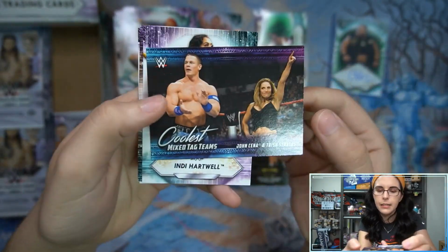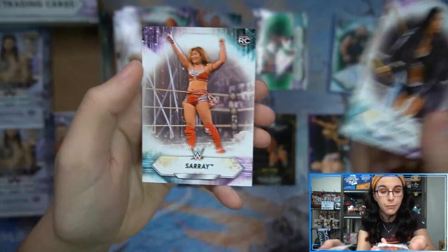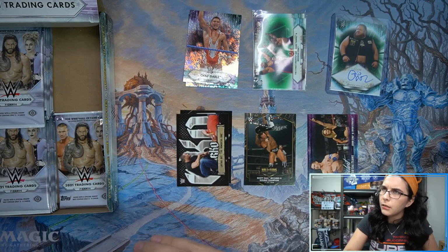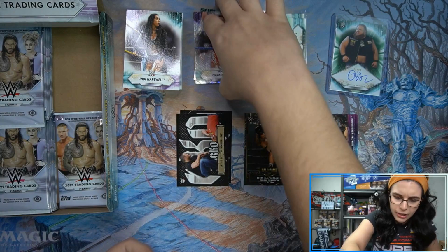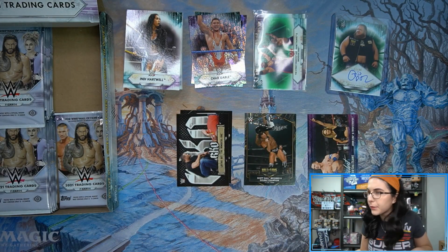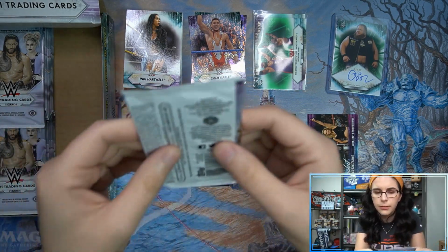Coolest mixed tag team is John Cena and Trish Stratus. You know, we've pulled a couple Trish, well, no, actually just one out of Chrome. We pulled a printing plate of her out of Undisputed, but it was not autographed in 2020. So we pulled a Trish autograph, but we never pulled a John Cena auto. Not sure if he's ever signed cards before.